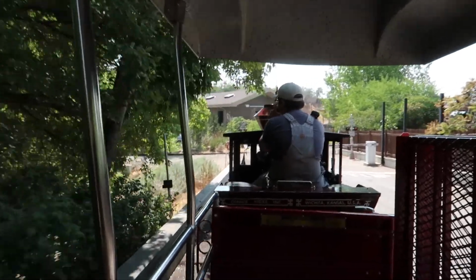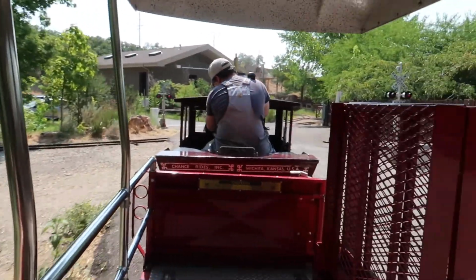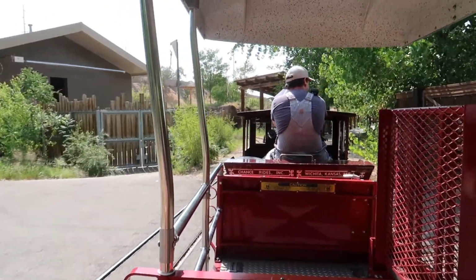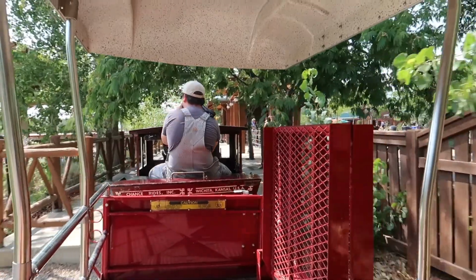As we pull back into the depot, remain seated. Exit on your left when we come to a complete stop. Your left is the opposite side of which you boarded the train.